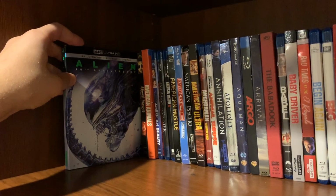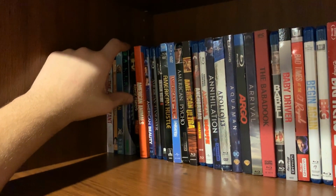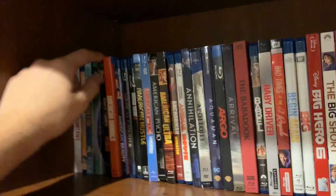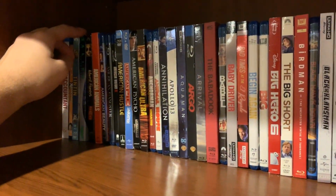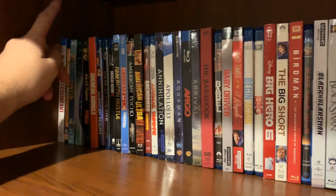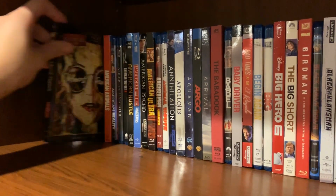Alien 40th Anniversary on 4K. Hopefully they do Aliens so I can get rid of my anthology set, because I do not give a fuck about Alien 3 or Resurrection. So please, Fox, or Disney now, I guess, release Aliens on 4K.